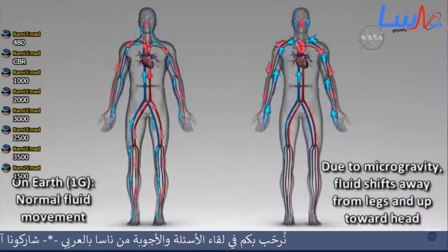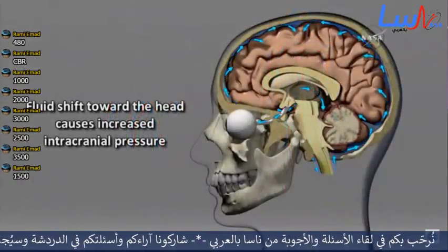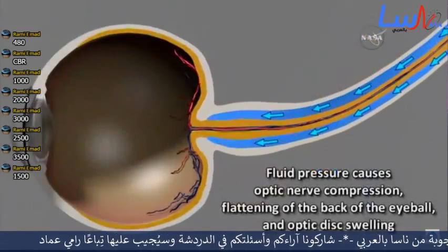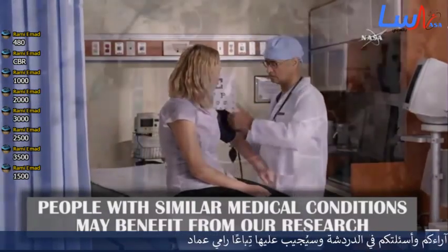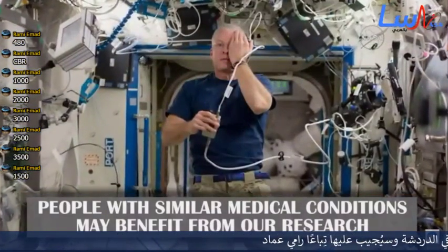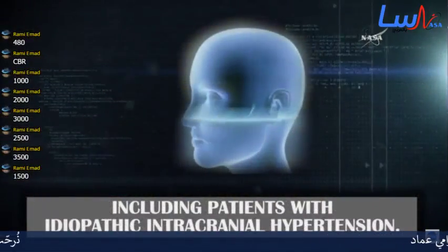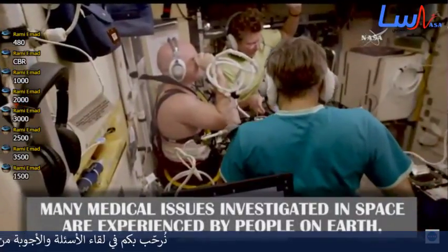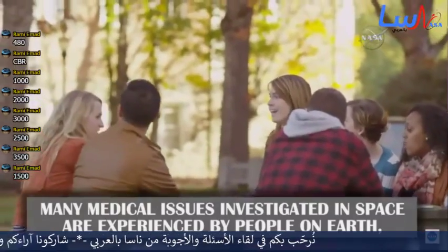There's a strong cardiovascular component, so how much of the blood and the blood pressure gets transmitted to the head, which would be different than what's on the ground. The person that goes to see their doctor every day will have a potential benefit from what we learn in looking at our astronauts. Some of the issues that we're looking at for the one-year mission are things that people would normally experience on Earth.